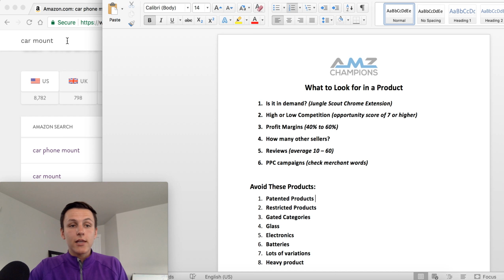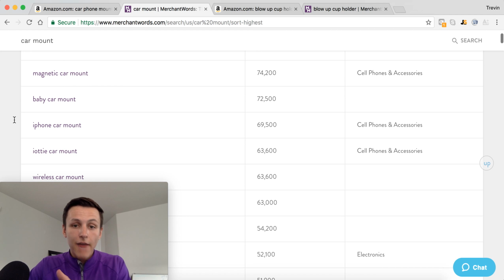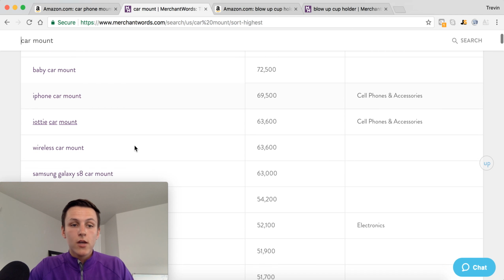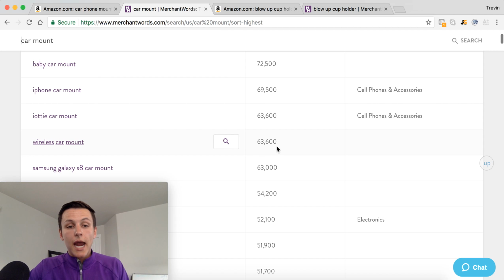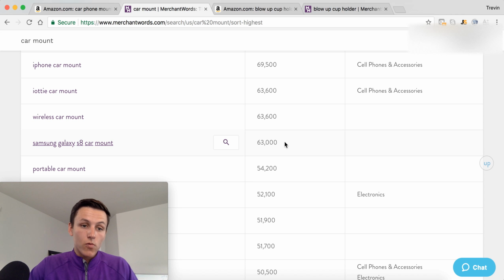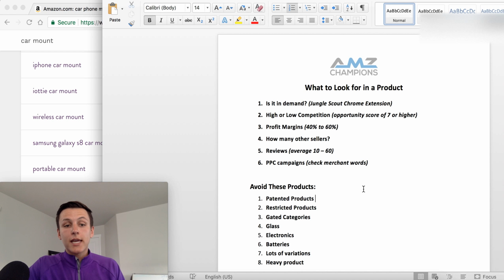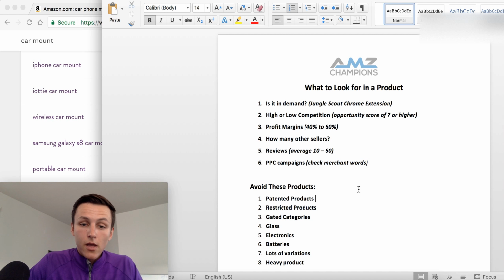And yes, obviously you can rank for other keywords that aren't car phone mount or car mount. You can look on Merchant Words and find ones that are 69,000, so iPhone car mount or wireless car mount, and rank easier. But for the big keywords, that's what it's going to cost, between $1 to $2, even $3 for one click. So please be careful of that when you are looking at a product that you are wanting to sell.